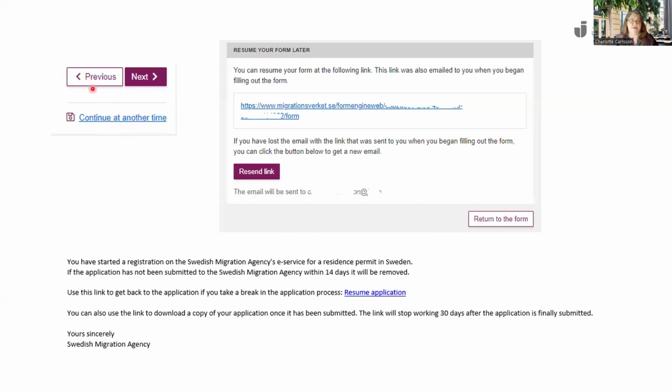Now, on all of these pages at the bottom, it says continue at another time. That means that you can pause your application and go back in another time. So when you started the application, you received an email with this information that you've started it, and it will be removed within 14 days if it's not been submitted within them. And then a link how to get back to the application. So when you're in the application, you click continue at another time, this comes up, and then you can resend it to your email again if you don't remember if you deleted it or what. But you need to have this link to be able to go back. And then you can download a copy of the application once it's been submitted, but it will stop working 30 days after the application is finally submitted.